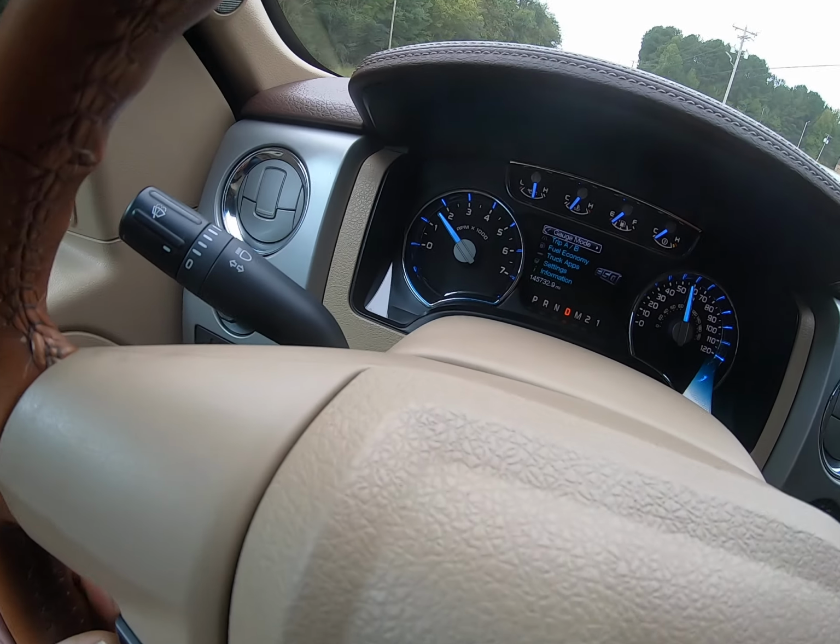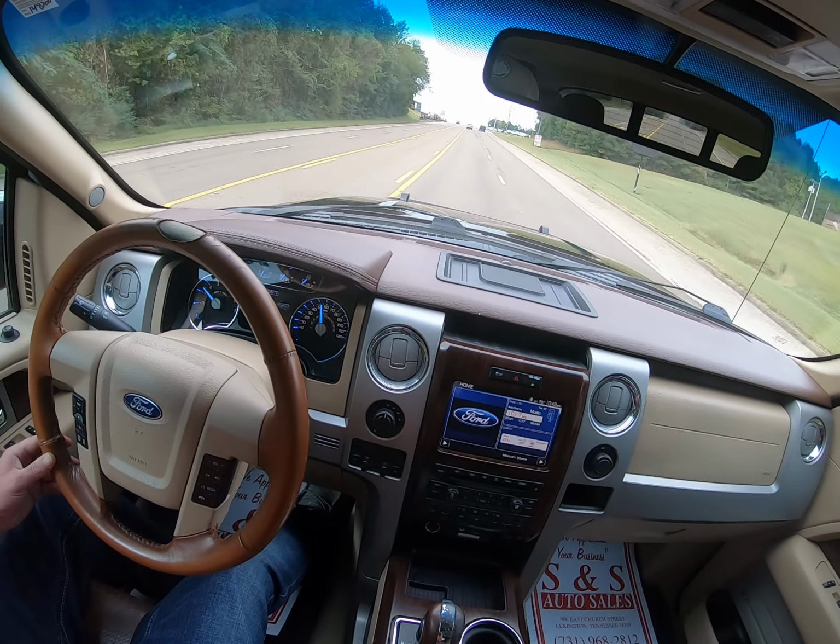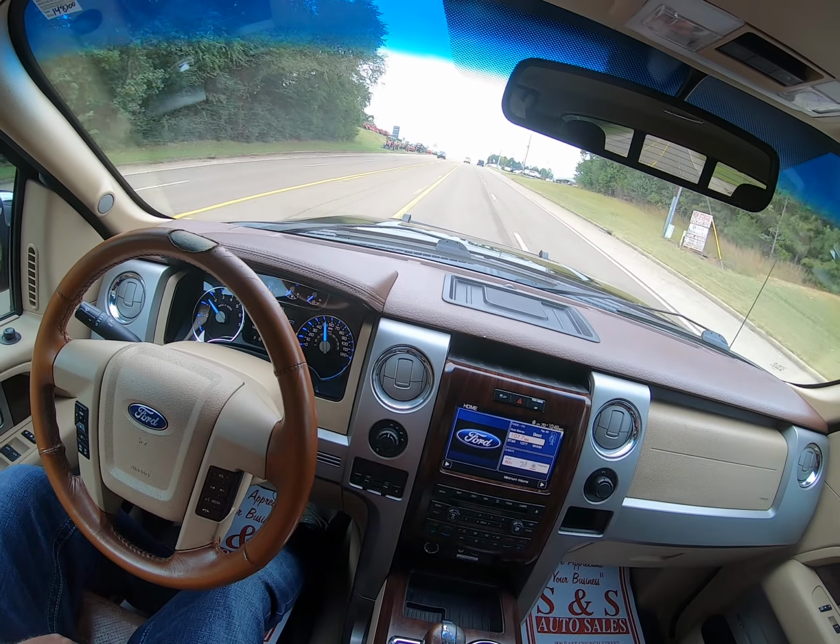Everything sits out like it should. Truck drives smooth, drives straight.